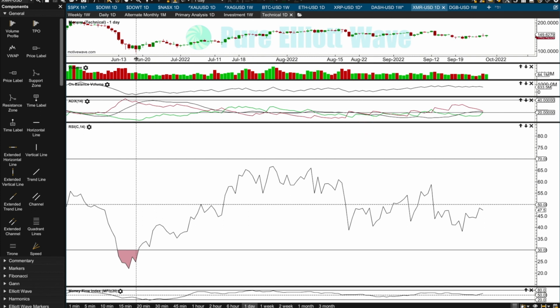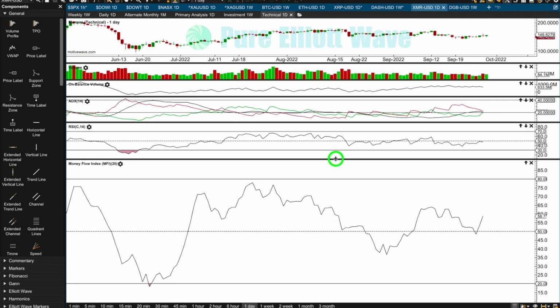RSI reached oversold. Could be some bullish divergence. The close here, 106.4408. The close here, 104. So the price closed lower, RSI a higher low, a little bit of bullish divergence at the low. Money flow index, no bullish divergence, reached oversold after the low. That one's pretty hard to pick.